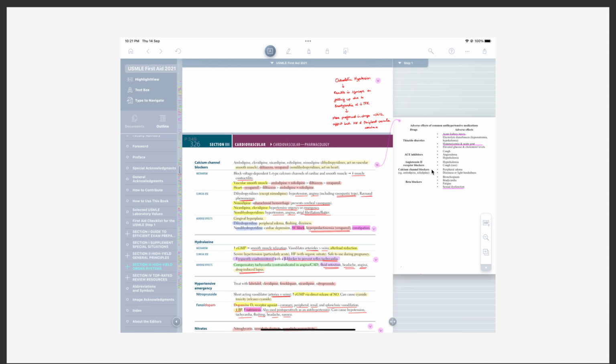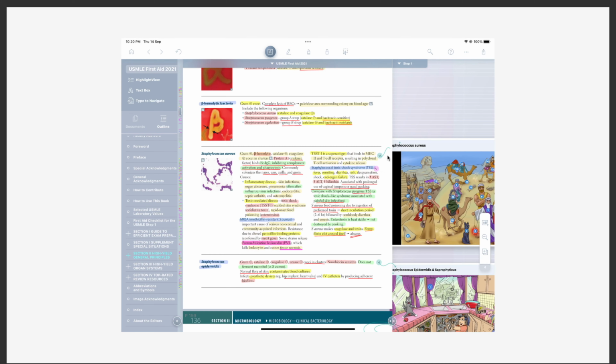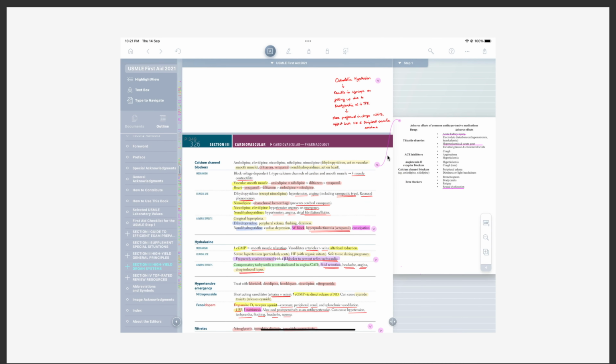So this is a really beneficial app. It gets slow sometimes, but overall, I would highly recommend it. My entire First Aid with UWorld annotated is on this app. I do not know how to do this for the people who prefer reading physical books, but for digital nomads like me, you can totally refer to this app, LiquidText, or Notability.